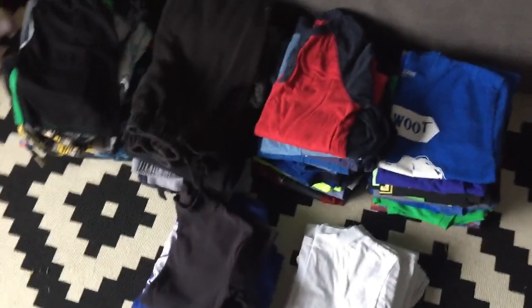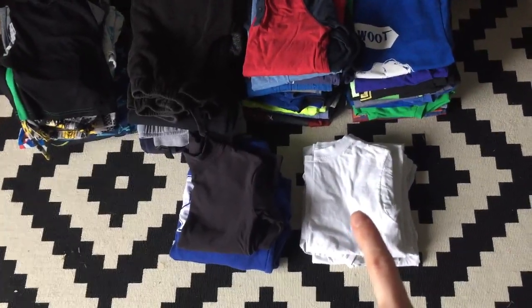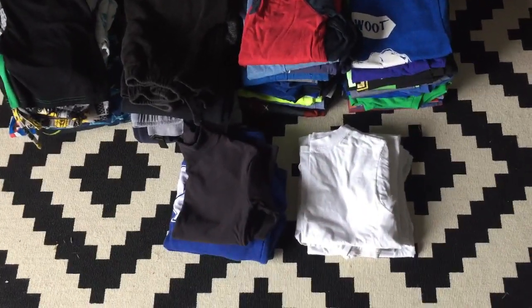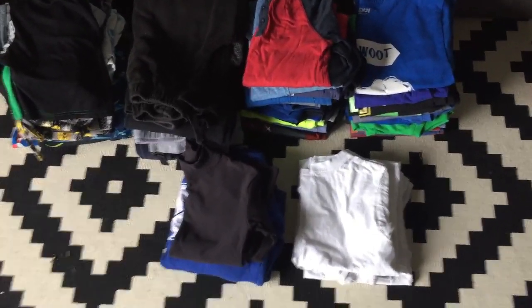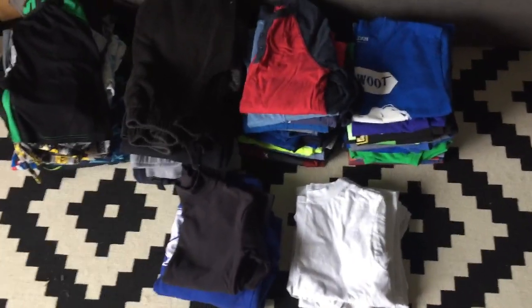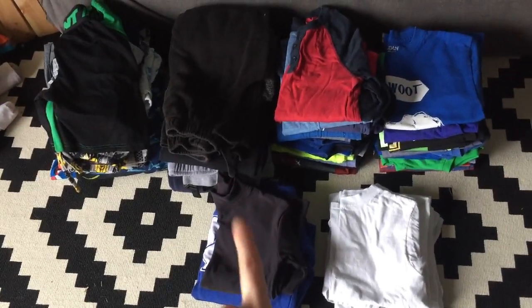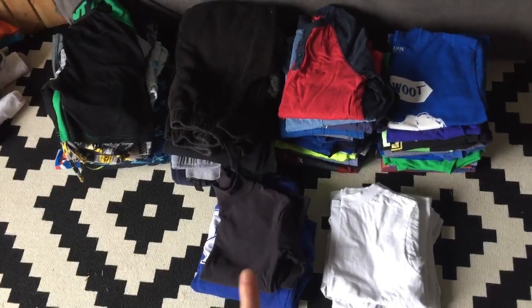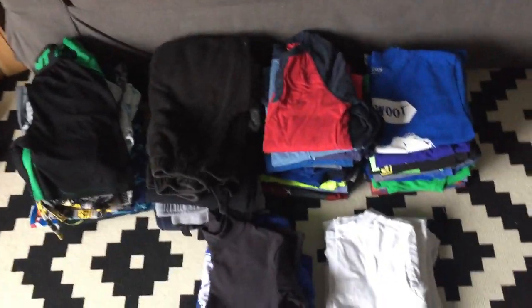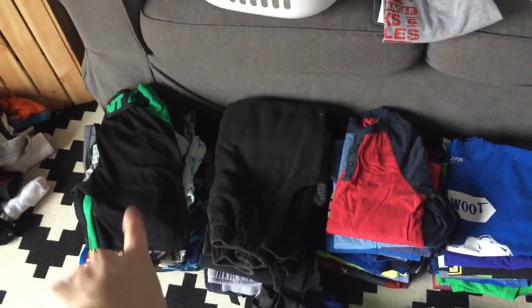So this is what we're keeping. This is what's going into his dresser. So we have five white shirts here. He probably doesn't even really need that many because I wash his clothes every week and he wears literally one on Sunday. So he probably would do fine with just having two white shirts, but I'm going to keep the five just for whatever reason. This is a sweatshirt and a compression shirt that he wears under things when it's really cold outside, his stack of long sleeve shirts, his pants, and his stack of jammies.